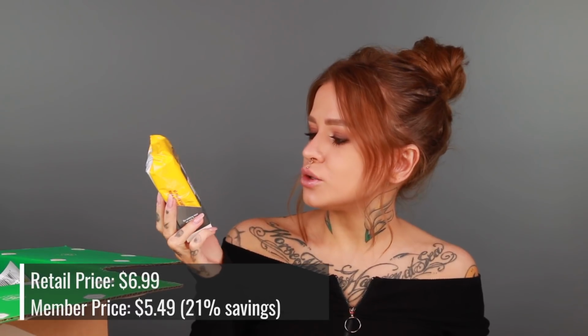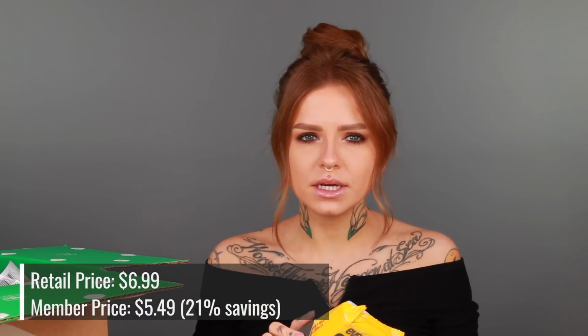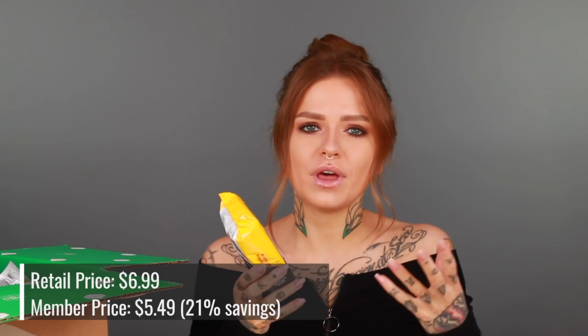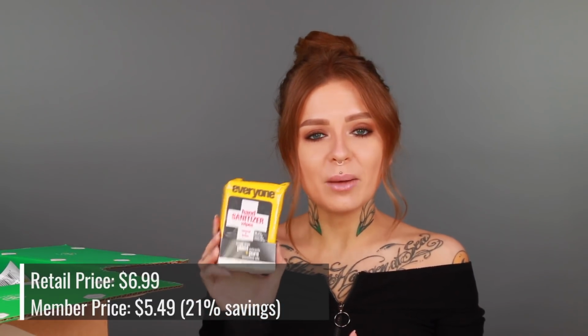So the next thing I grabbed, because I feel like when I am stressed, my immune system goes to crap. So I got some of the Everyone Hand Sanitizer Wipes. These are the coconut and lemon scent. I usually do try and carry a hand sanitizer with me, but I thought wipes would be really handy, especially for any sticky spillages or anything, to remove that from your hands versus just sanitize them. So I'll probably keep these in my bag with me.